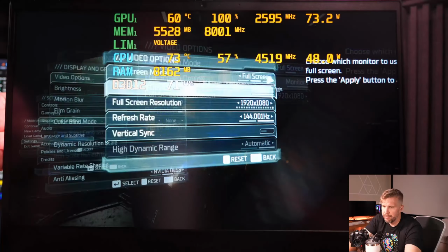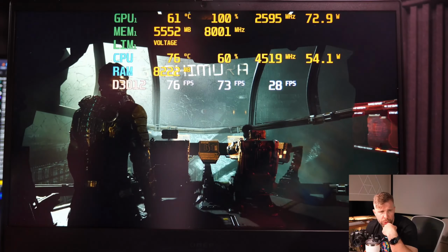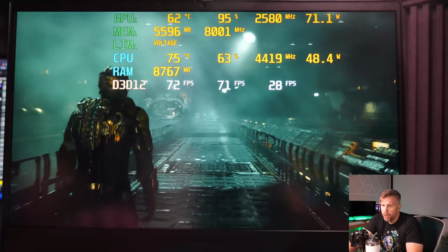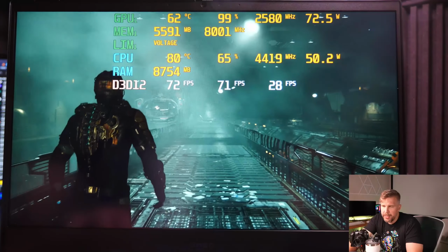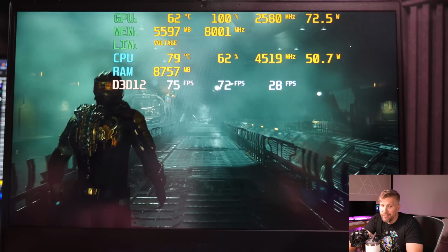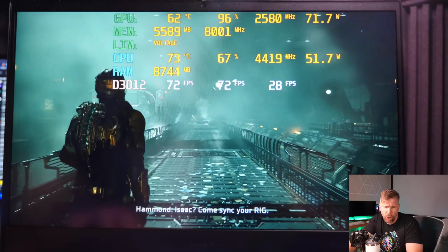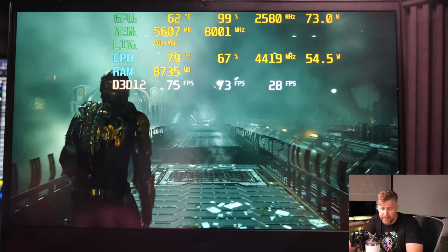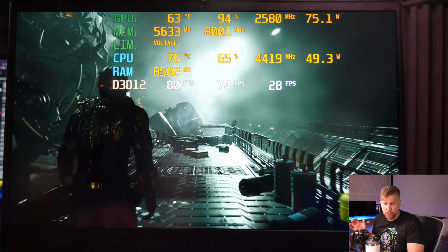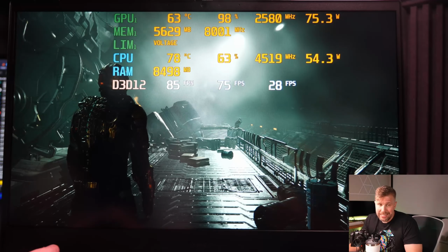So ultra preset, video options, 1080p 144 hertz, 79 degrees on the CPU. It's looking very good. Here we go. We're doing our benchmark for Dead Space. 71 FPS, 28 for our 1% low. Obviously extremely playable, very good gameplay here in Dead Space, and honestly these temps are really, really good. I don't know that this is the highest performance that we've seen in Dead Space with an RTX 4050, probably not, but it's some of the best dang temperatures we've seen.